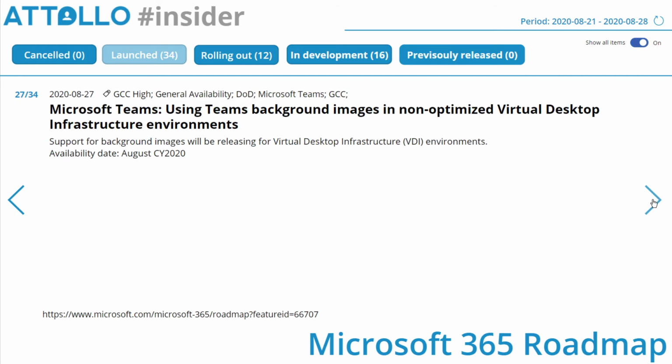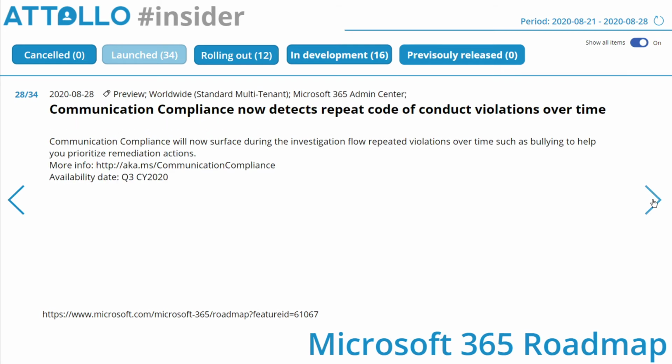Microsoft Teams, using Teams background images in non-optimized virtual desktop infrastructure environments. Communication compliance now detects repeat code of conduct violations over time.